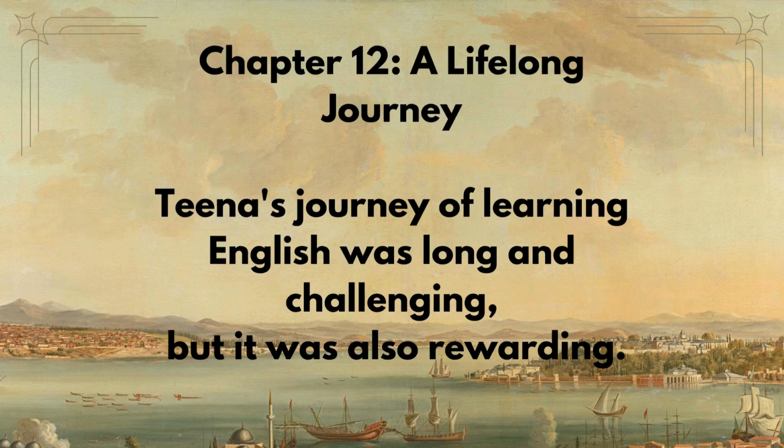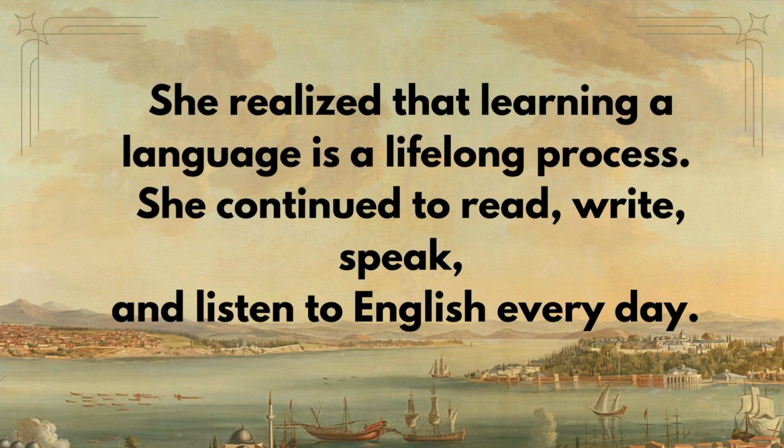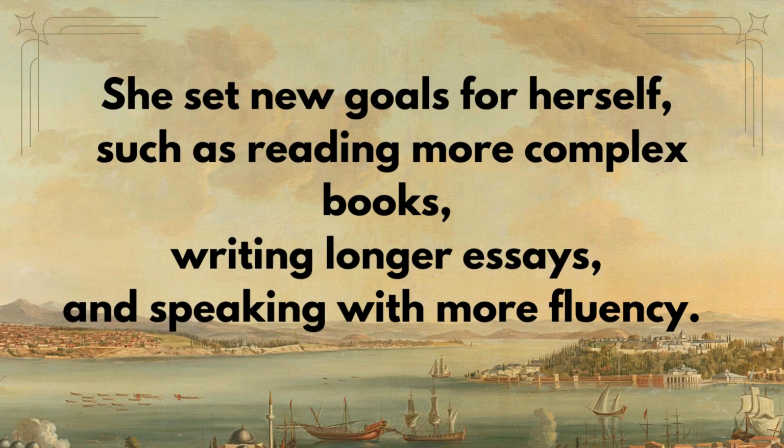Chapter 12. A lifelong journey. Tina's journey of learning English was long and challenging, but it was also rewarding. She realized that learning a language is a lifelong process. She continued to read, write, speak, and listen to English every day. She set new goals for herself, such as reading more complex books, writing longer essays, and speaking with more fluency.